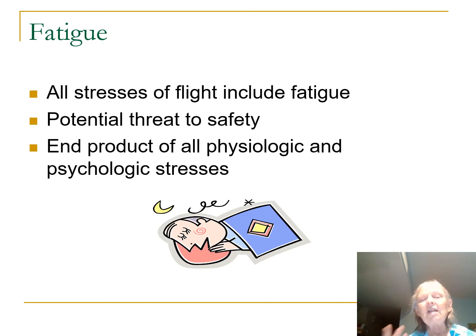Fatigue. I love this slide because it explains so much for people who don't realize this. All stresses of flight include fatigue. And any type of major stress you're having on the terra firma is also going to have fatigue. You've probably noticed that, or not understood why, if you've been through an extremely stressful situation, you go, wow, this is over, and then you sit down and you're about ready to fall asleep.